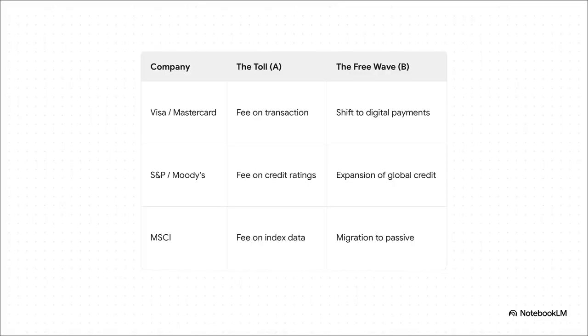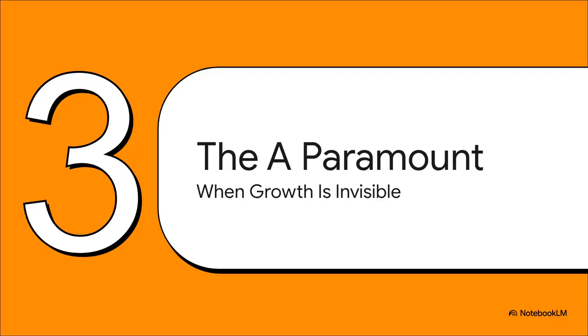For Visa and MasterCard, their toll is just that little fee they take on every single transaction. And the wave? They aren't spending a penny to convince people to use cards instead of cash. That's a global shift that's just happening. For S&P and Moody's, the world just needs more and more credit, and they get to rate it all. And MSCI, they are perfectly positioned to ride the massive, unstoppable wave of money moving from active stock pickers to passive index funds. Now, let's take this a step further, into something even rarer.